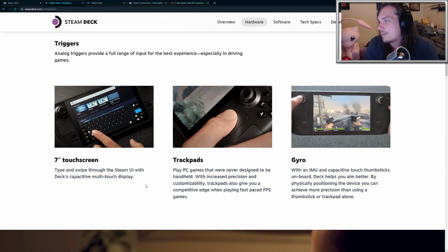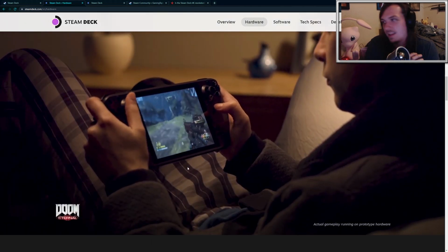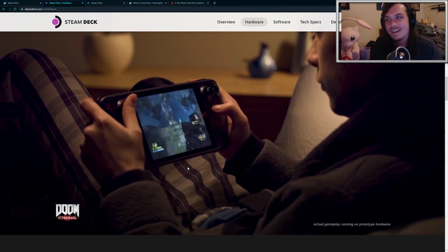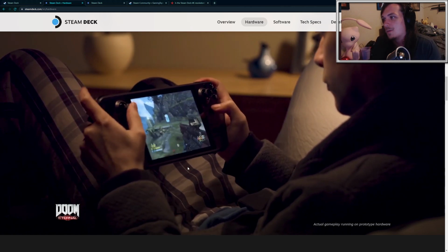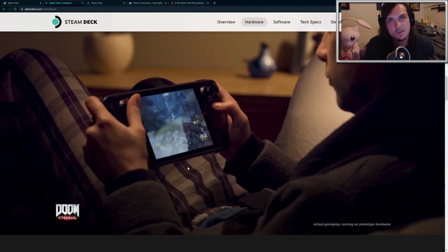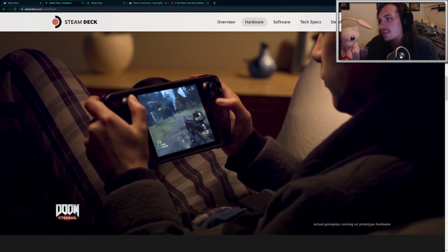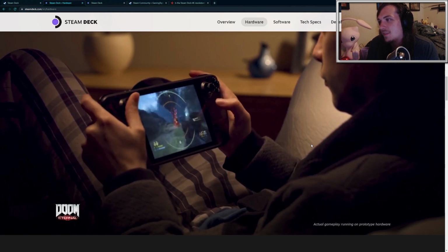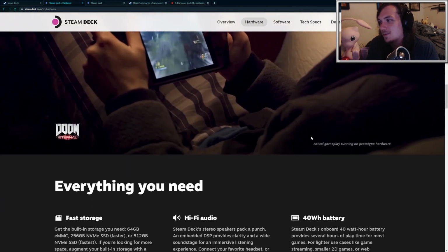I'm kind of curious what the resolution is. You honestly don't really need a high resolution for a screen 7 inches. 720p would be more than enough to have a clear picture quality. So you'll probably be able to play most AAA games running at 720p. This guy's playing, I think, Doom Eternal probably. I may be wrong, but I think, yeah, down here, Doom Eternal. So that's cool.